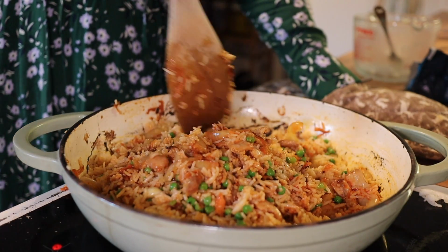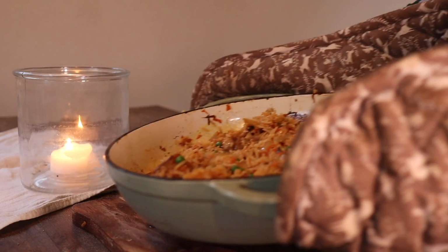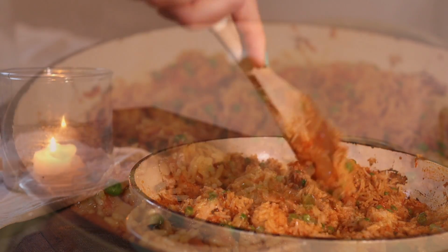One of our favourite dishes, full to the brim of flavour, so delicious, so easy to make, and yeah, it's got a few veggies in there, so nutritious and delicious, I'd say.